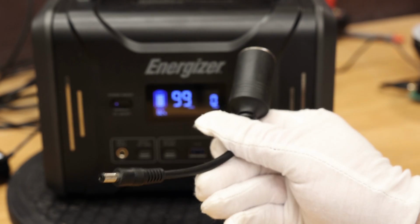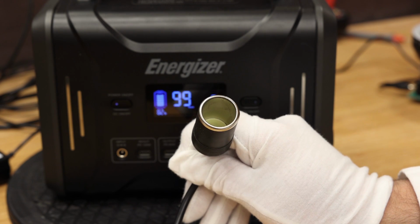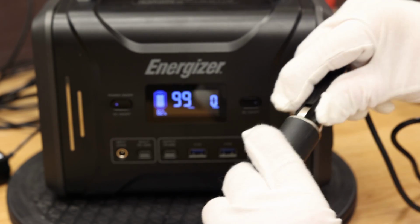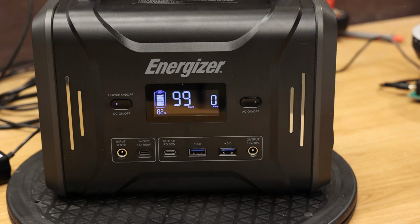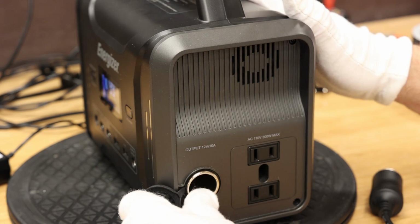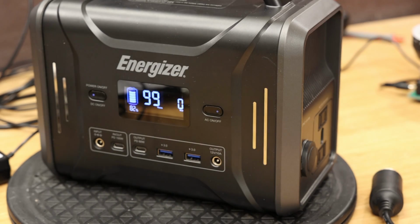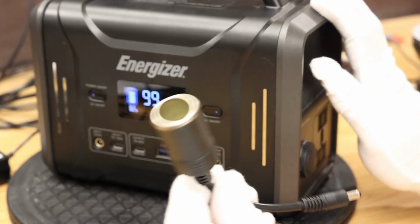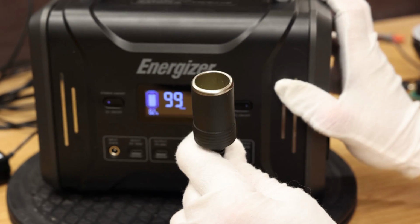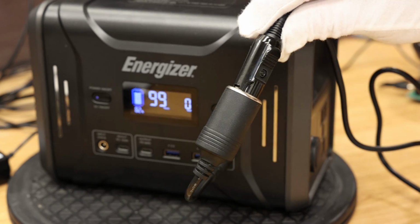So what you can do is get one of these 5521 to cigarette lighter adapters and run either a second refrigerator, or you can use this for your main refrigerator, and then you could tape these up. One of the issues a lot of people have is that when you plug a refrigerator into these ports on the side, sometimes they pop out or don't stay in all the way, and it's problematic.